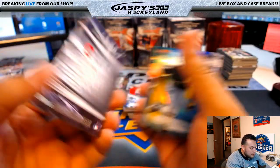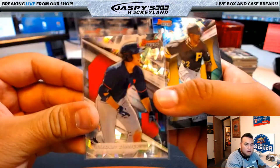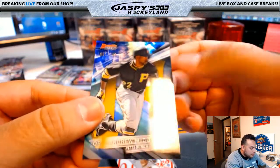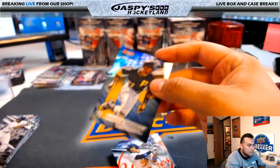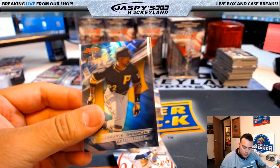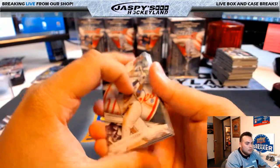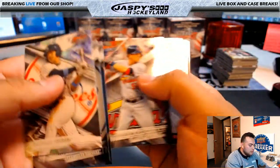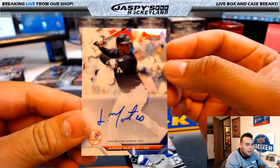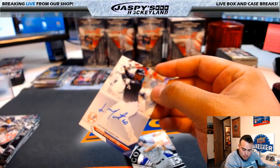Bradley Zimmer, cracked ice for the Indians. Andrew McCutchen, 51 of 250. Pittsburgh. Going to add. Jorge Mateo. Man, is that three autographs in this stack? Yankees. Going to Calvin.